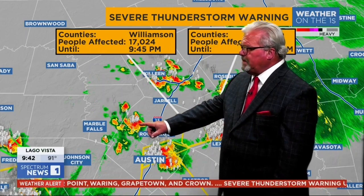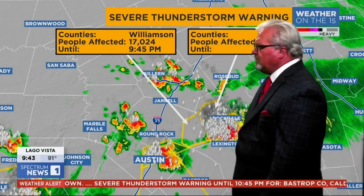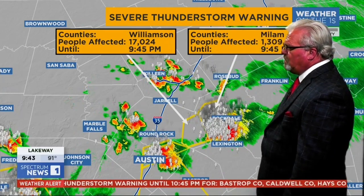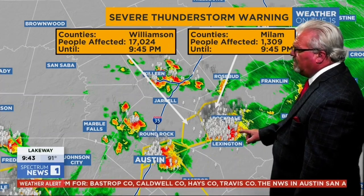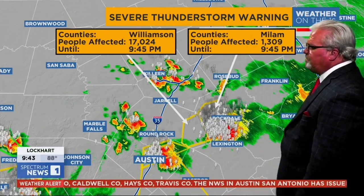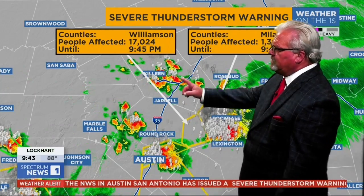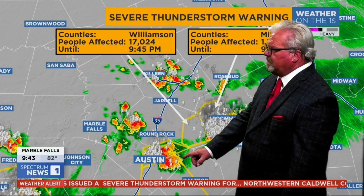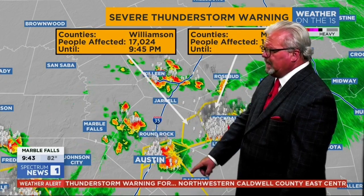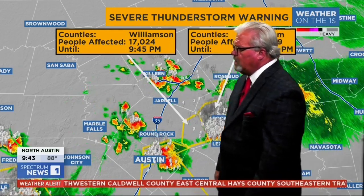Here's a new one developing out around Leander and Liberty Hill. Watch out for that one. Maybe some hail in that one, small hail. But as far as severe storms, the one in Milam County, right between Rockdale and Lexington now, and Williamson County, looks like you're just about in the clear. In fact, in 2 minutes, that'll expire. But Travis County, still under a severe thunderstorm warning, I think, and now Bastrop County. So this will go to about 10:15 or so, and maybe a little bit longer.